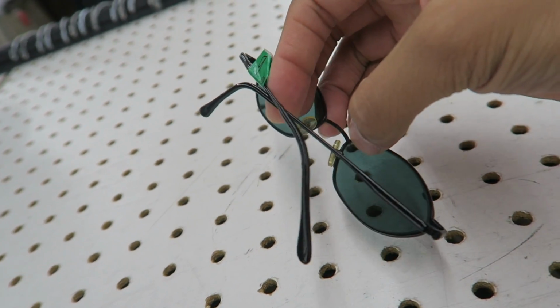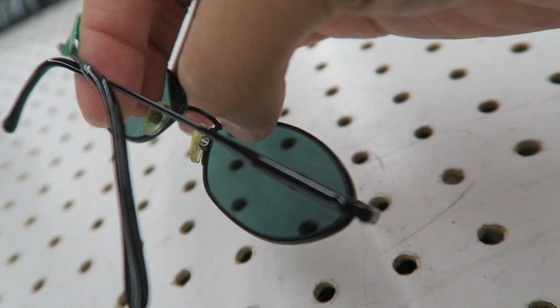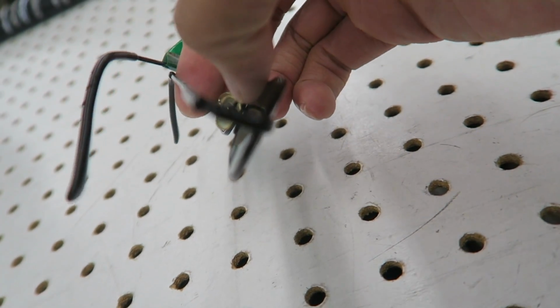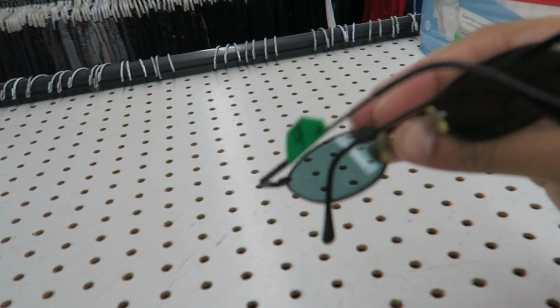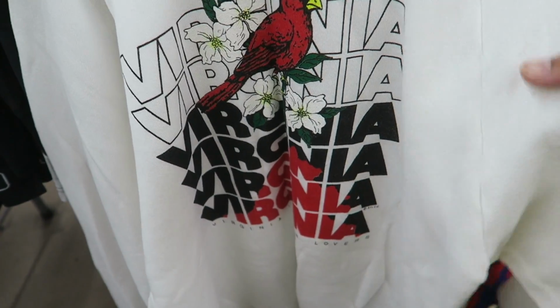Yo, look at these fire vintage Guess sunglasses. It's kind of in the vibe of what's in style right now. I don't know if you can see it. Hold up. That's gonna be way too hard to clear up. But they are Guess. It says Guess on the side. Probably gonna cop these for sure. For sure picking this up for round 2.